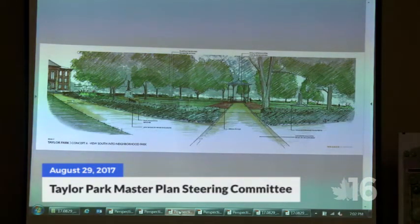This is scheme A also, looking south. So this would be the small band shell, not the one in scheme B that's big for performances, but just an architectural feature to balance the ladies' fountain. Will that have a roof on it for rain? Yeah, so this one that I showed has a glass roof so that it doesn't create a dark space.